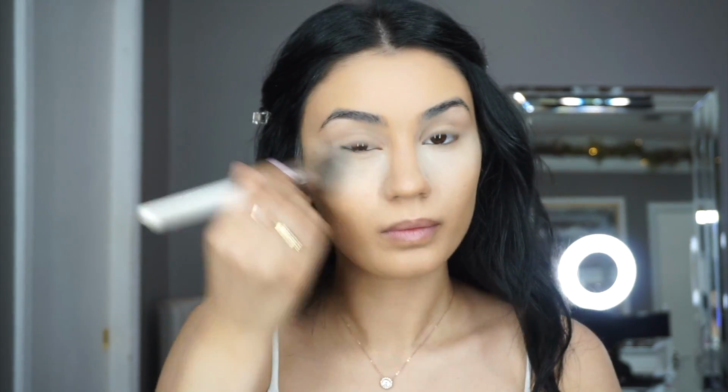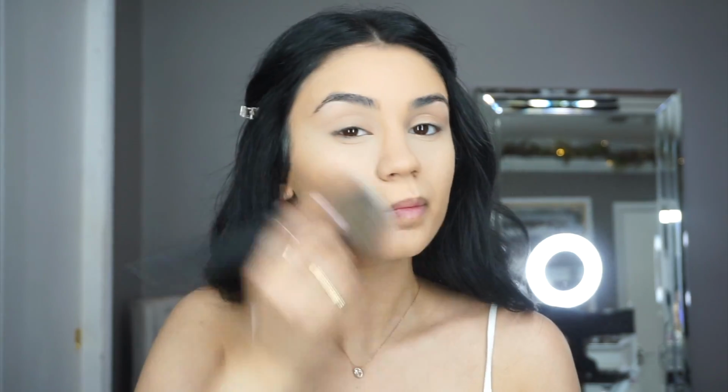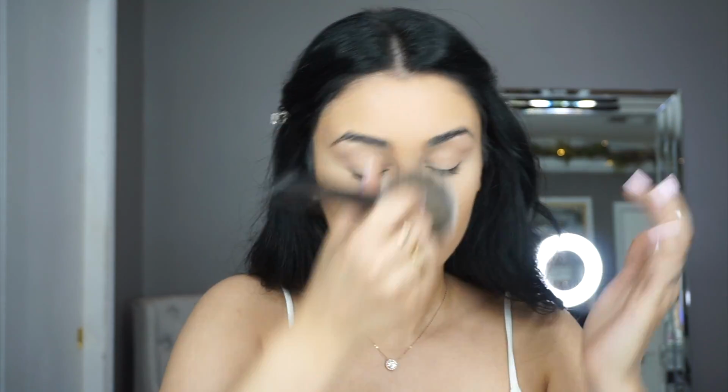To dust that off, I'm taking a Blvd Beauty B2 Pro Angled Brush, and I'm simply sweeping off the powder. Then to set the rest of my face, I'm going to be taking the Cover FX Matte Setting Powder in medium with a Morphe E2 powder brush, which is the best brush ever created for anything powder related. The amount of fluffiness and the size and the density it has, it's amazing.